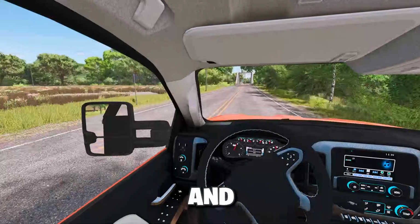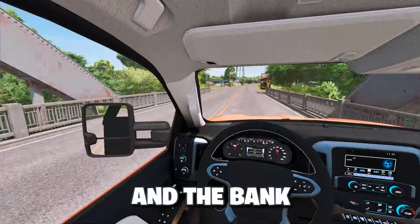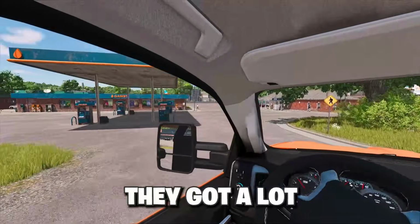We're going to take it and get this thing back to the shop. It should run good. No signs of any damage or anything. It's got the spare key here given to us by the dealership and the bank. So it should be a fairly easy load up. Transport it back quick. And yeah, today we're running solo again. The guys are farming. They're busy. They got a lot of field work to do.